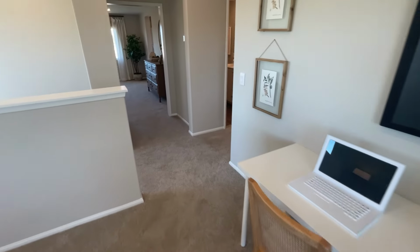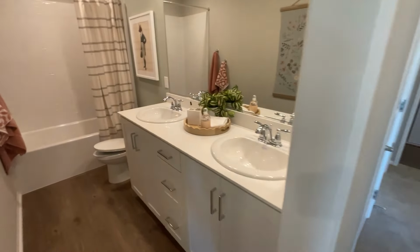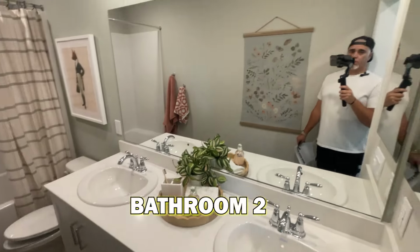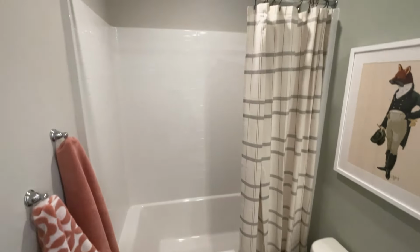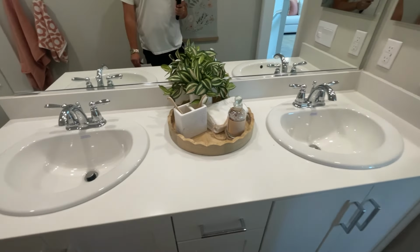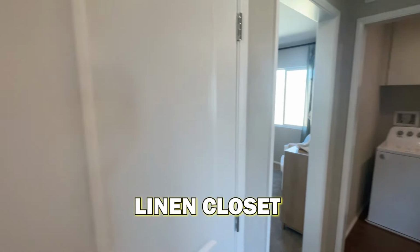Back here, we'll save the master for last. All right, let's start over here. So right here, you're gonna have the dual sinks. Get that big old mirror, that medicine cabinet, kind of standard bathroom, right? But you do have the his and her sinks here. So if you have multiple kids getting ready, you've got the opportunity to do that in the morning. Right here, we're gonna have a little linen closet.